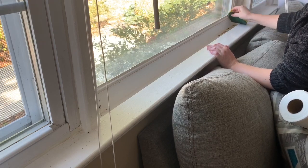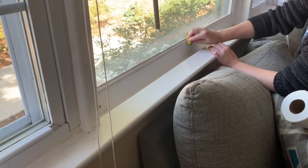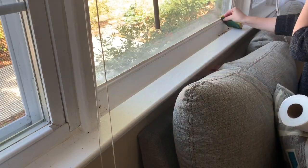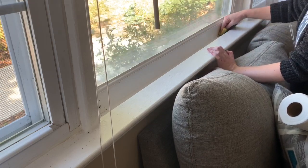But I have a sponge specifically for cleaning, before anyone thinks that I'm using our dish sponge on the windows and stuff like that. I'm not. I have sponges I use for cleaning and for the floors.